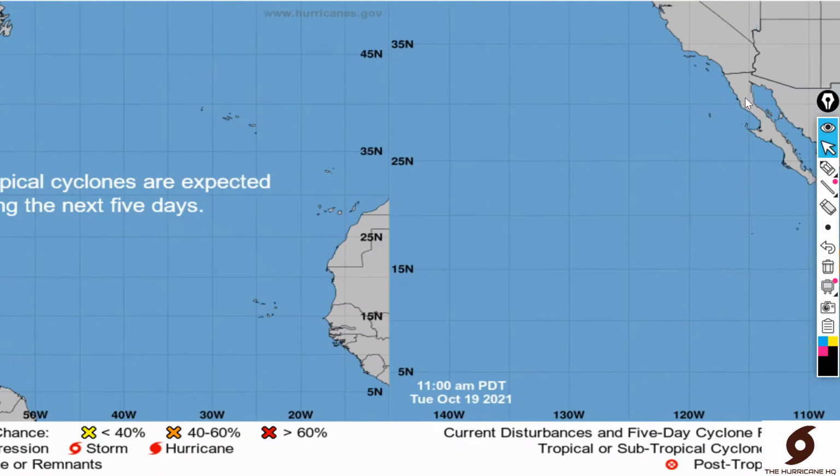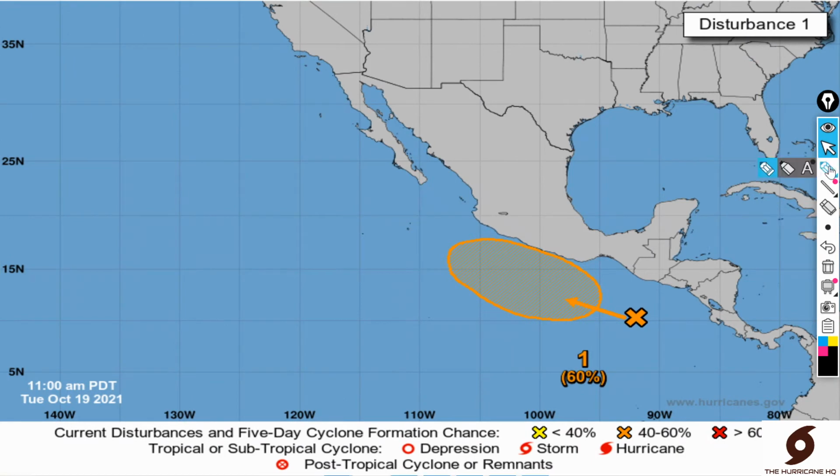But as we switch over to the Pacific Ocean, we do have this one area to watch out. And this area does have a 60% chance of forming. Now, this was a 40%. So now it is a 60% chance of formation, which makes it a medium. But I think it's likely that it will go over to a high risk with 70% during the next few days. So definitely watch out if you're on the Mexican coastline over here.